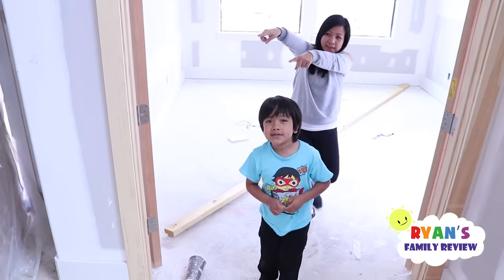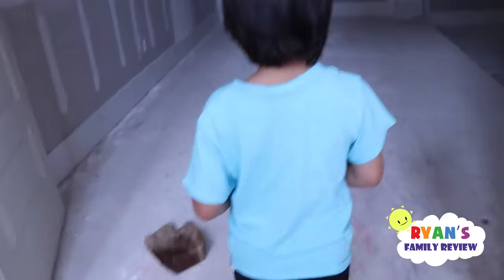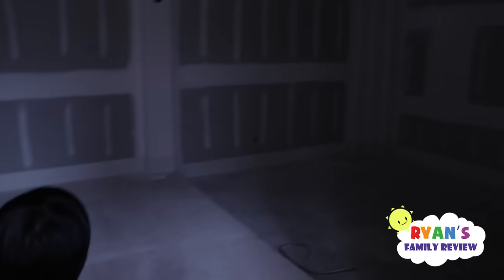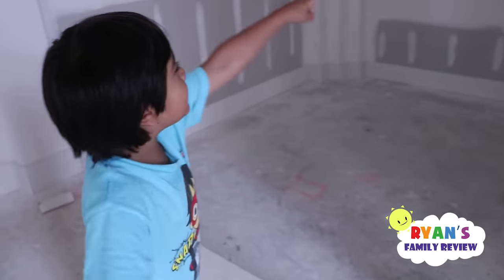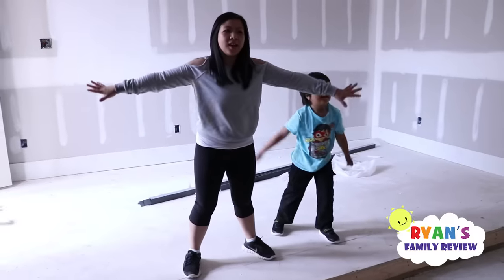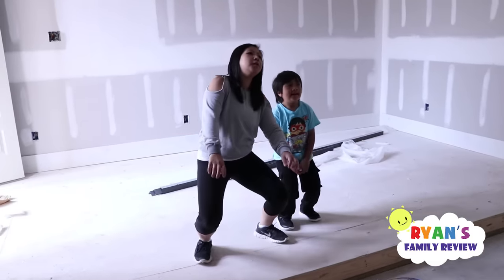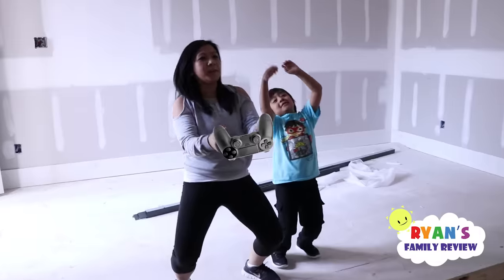Across from Daddy's room is the media room. Watch out, some stuff on the floor. Whoa, it's big and dark. This is where a TV will go. And here, we're gonna have a sofa in the back, and we're just gonna pretend to sit down and relax and watch TV.